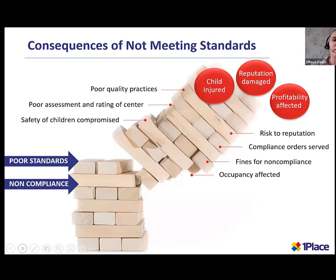Now, what are the consequences of not meeting those standards? You could potentially be put on a provisional license. You could have some brand risk that comes into play, especially with sort of the industry being small and with being able to have those discussions. And then, of course, the safety of the children is compromised.